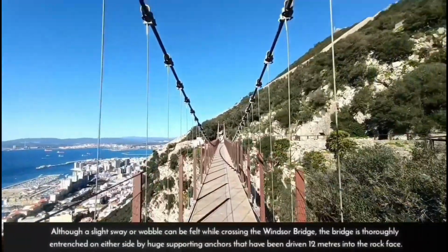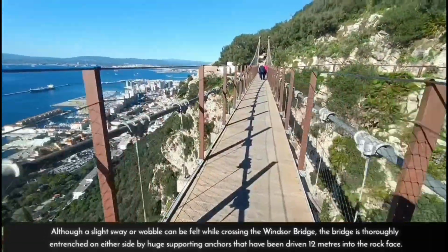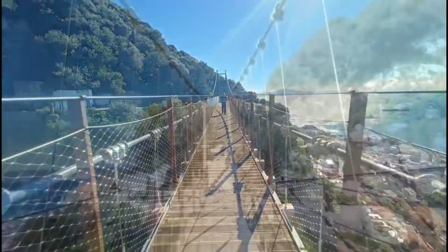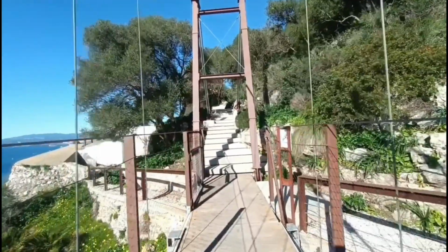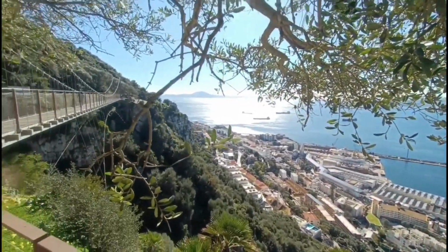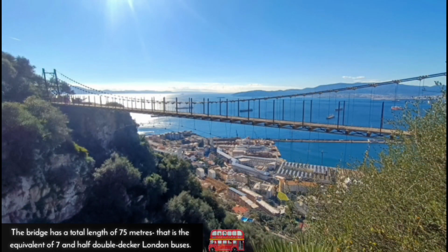Although a slight sway or wobble can be felt while crossing the Windsor Bridge, the bridge is thoroughly entrenched on either side by huge supporting anchors that have been driven 12 meters into the rock face. The bridge has a total length of 75 meters, that is equivalent to 7.5 double-decker London buses.